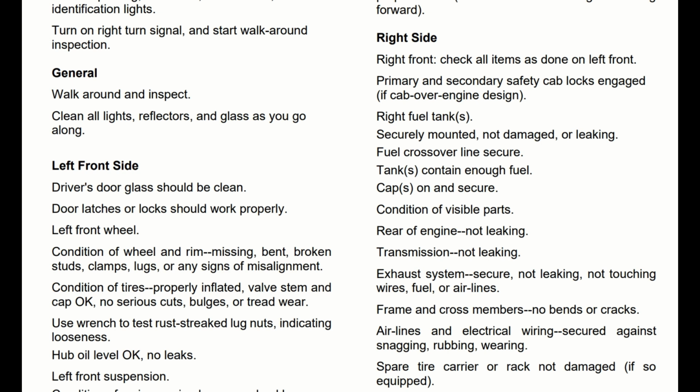Right fuel tanks. Okay, you want to check and make sure that they're securely mounted, not damaged or leaking. Your fuel crossover line, make sure that's secure. Your tank or tanks, make sure they contain enough fuel. Cap or caps, on and secure.